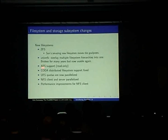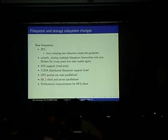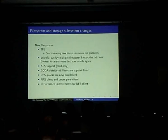We now have read-only support for XFS, which was a file system developed by SGI, I think. Support for Coda, which is a distributed file system, has been fixed. Again, this has been around for a long time, but it became broken, and now it's fixed. There are some performance improvements which are relevant, particularly if you use UFS quotas. These are now parallelized, so this means that enabling quota support on your UFS doesn't slow down the file system. And the NFS client and server are both also now parallelized. So this gives performance improvements, and then there are some other improvements we've made to the file system support over NFS.